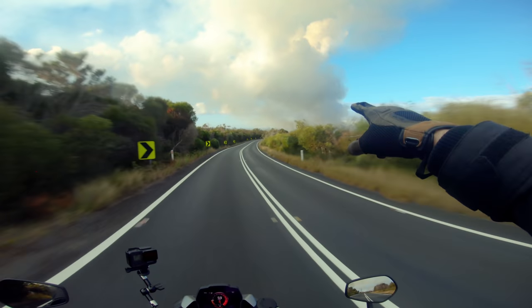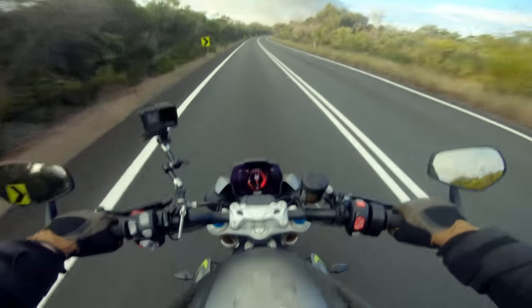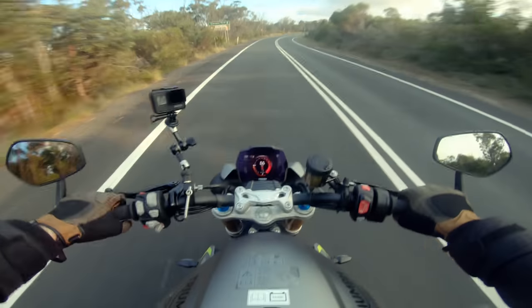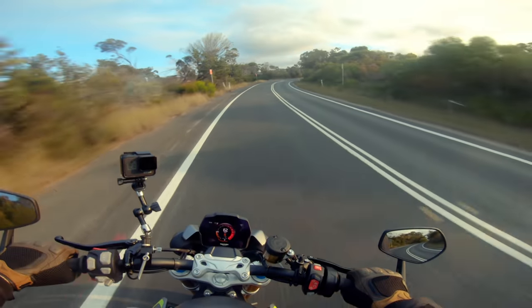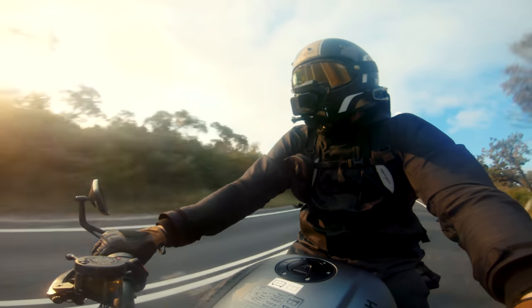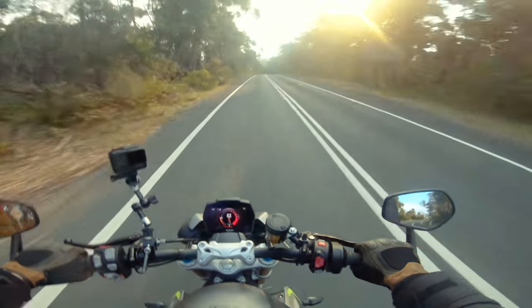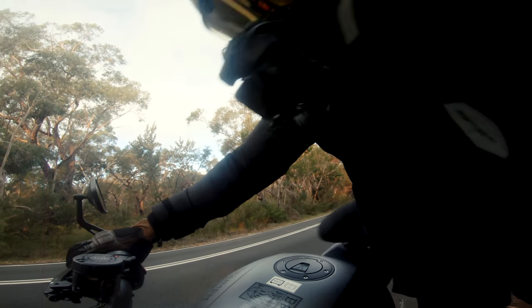Wow, look at that. We're doing some hazard reduction burning. Look at the smoke, man. It's pretty hectic. But I love that you can just cruise like this, man. Look at this, 60Ks. You can easily just have a nice leisurely stroll. Like, you don't have to wind it up all the time. Just have a nice little cruise through some twisties. This is a machine. Holy crap.